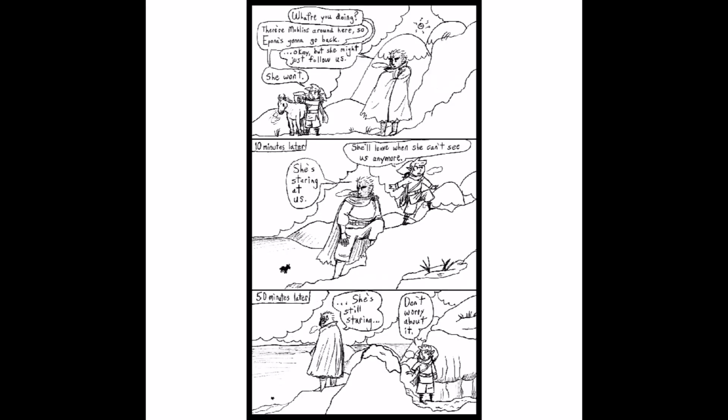So what are you doing? There are moblins around here, so Epona's gonna go back. Okay, but she might just follow us. She won't. 10 minutes later, she's staring at us. She'll leave when she can't see us anymore. 50 minutes later, she's still staring. Don't worry about it. I like this.